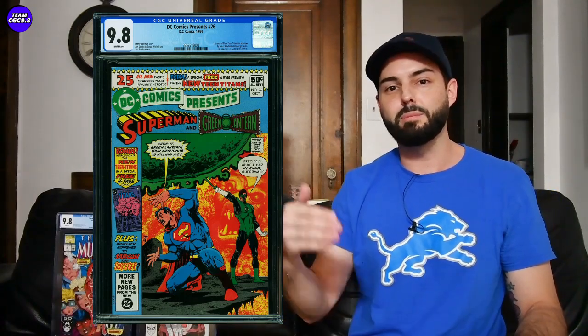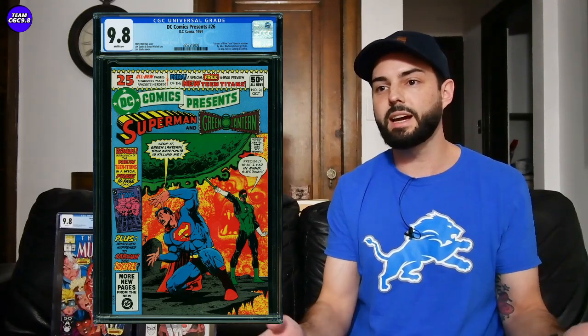Next one here, just a fantastic one to consider for investment, I think. Certainly an investment grade book. DC Comics Presents number 26, first appearance of the new Teen Titans. So you got Raven, Starfire, and Cyborg. A lot of really popular new Teen Titans. From the Teen Titans Go series, these characters really took off. So this is one I've really considered in the past. A direct edition sold in the 9.8 for $2,500. I gotta say, it looked basically perfect. The colors were perfect, the centering was perfect.